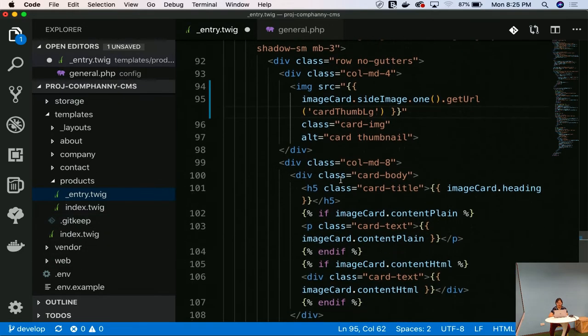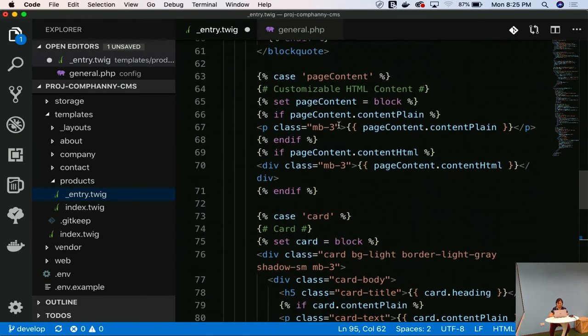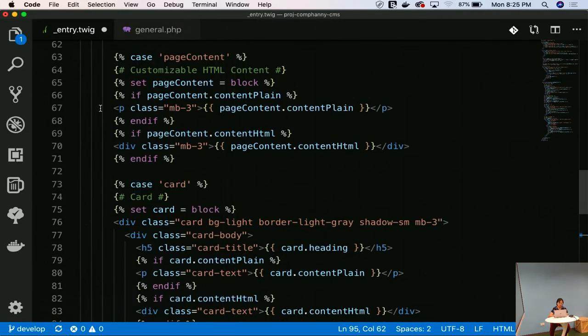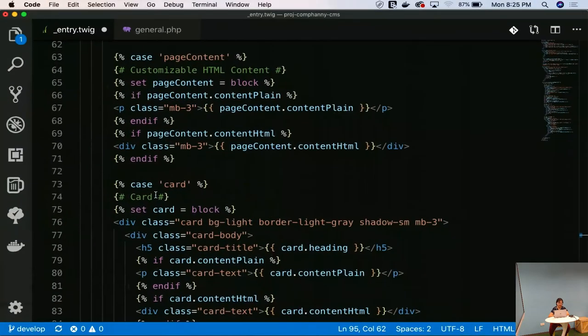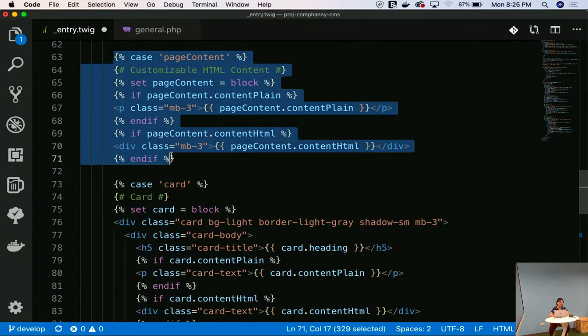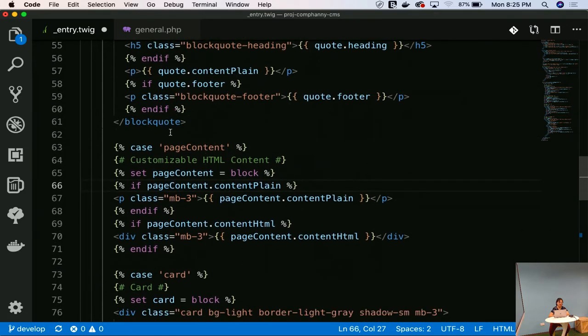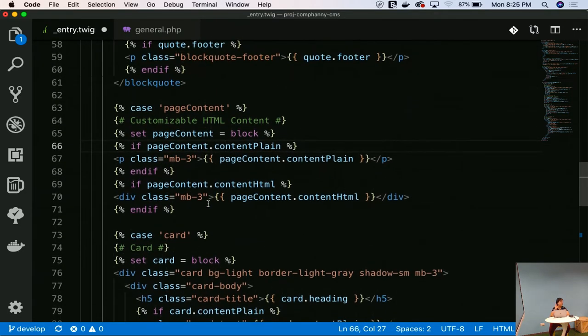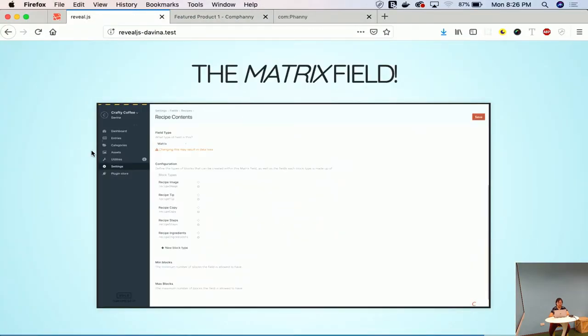So let's say for example the page content, where is it? Yeah. So even though the page item content is one block here and then another block here, behind the scenes in my code, I only need to define this once. And then based on this block, it's smart enough to know which thing to render. So yeah, this is really cool.